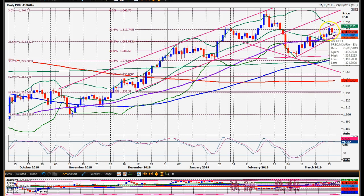If we head higher, we've obviously got the recovery peak of 13.24, 13.25, and then we've got a little trend line. Oh, that's not particularly significant. I wouldn't be selling it there. The trend line is around 13.27, 13.28. So we've got to really start moving above this trend line for the next leg higher.